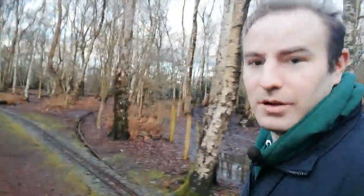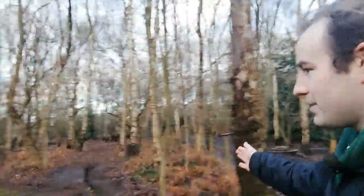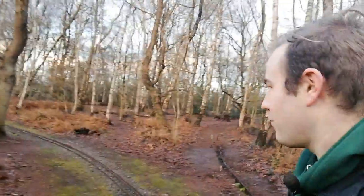So we're now gonna head off up here. So you can see where the extension is due to go. So you'll get two loops. So while we're here, let's just have a quick look. There's also a racetrack which isn't running today.